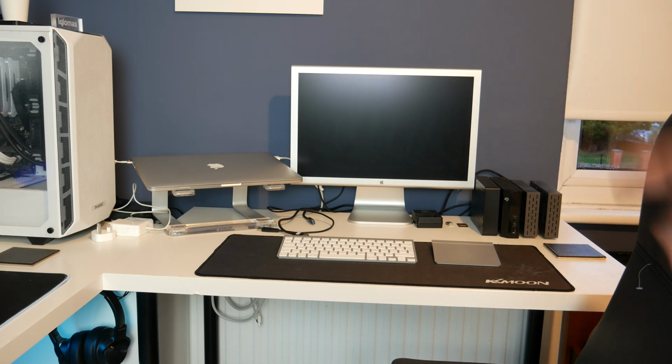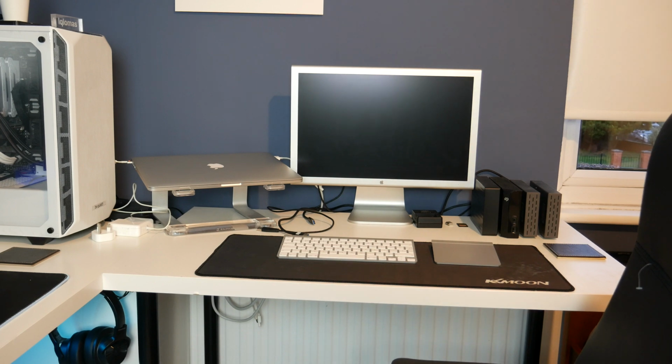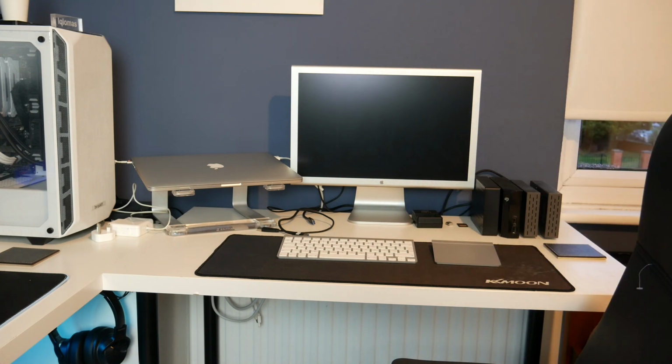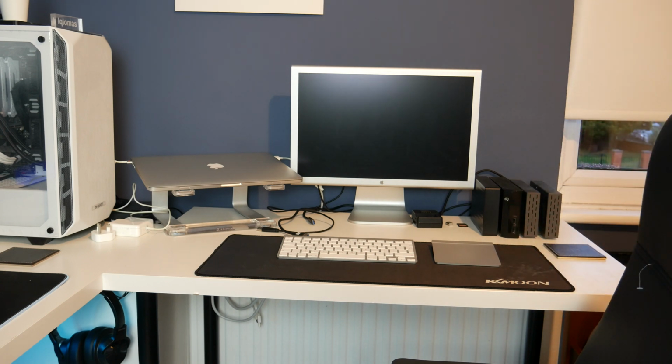I've got the wireless trackpad and keyboard, both first generation, so they do require batteries. That's why I've got loads of batteries in my battery box, although I haven't changed the batteries in that yet. I really do need to. All my hard drives are just over here too. There they are. I need to get another one, of course, but I'm sure you're sick of hearing about that.